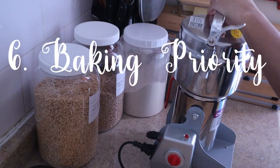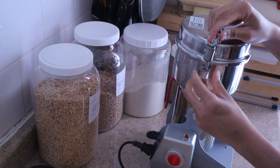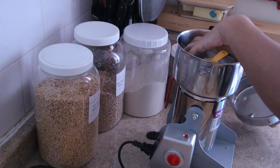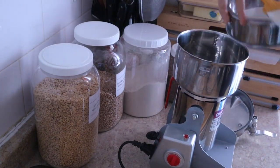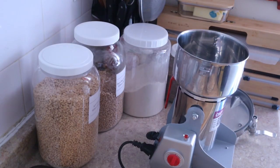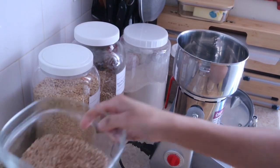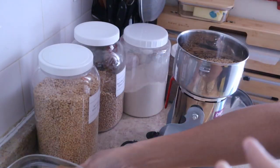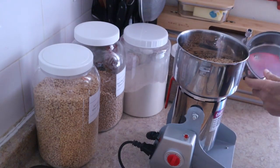Number 6, baking priorities. The freshly milled flour may behave differently in recipes than store-bought flour, especially if it's whole grain, as it retains more bran and germ. This can affect the texture and rise of your baked goods. Be prepared for slight adjustments to your baking times and temperature.